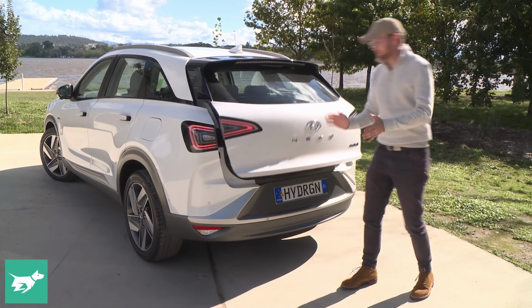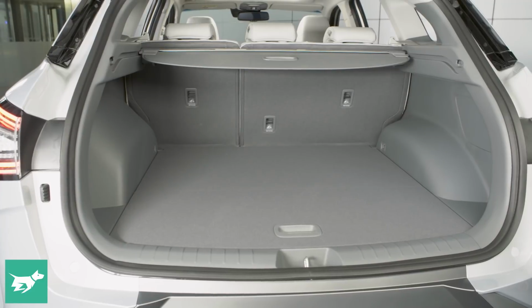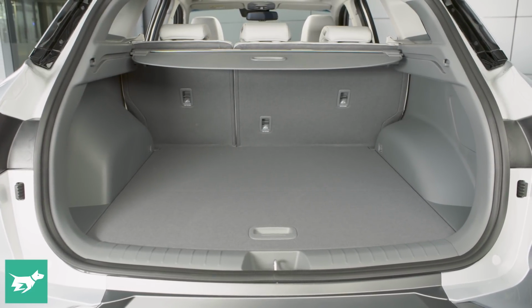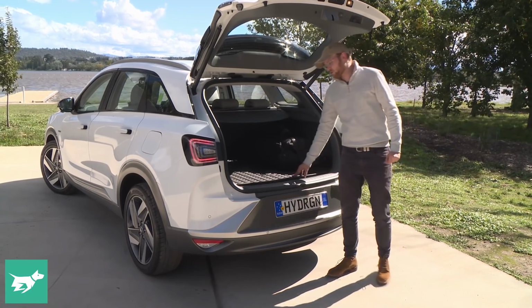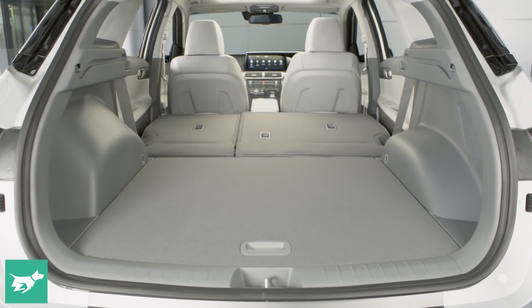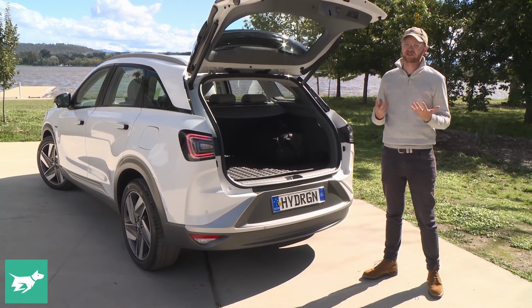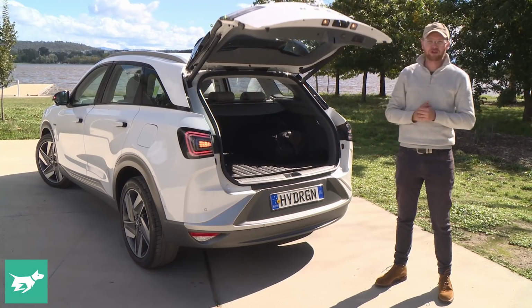Now, underneath this power tailgate, you find a relatively practical boot. 461 liters is the rating back here, and you'll get a couple of suitcases in, you know, without problems. The cars are also being supplied with this durable rubber mat. Beneath that, there's a carpeted floor, and beneath that, there's just a tire repair kit. There isn't a spare tire in this car, partially because of all the gubbins involved in this hydrogen vehicle, and also the small battery that sits aboard the Nexo.